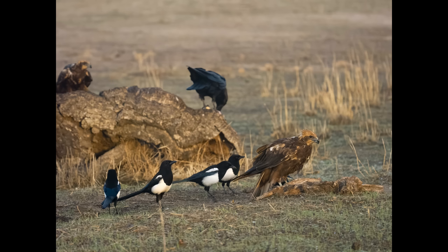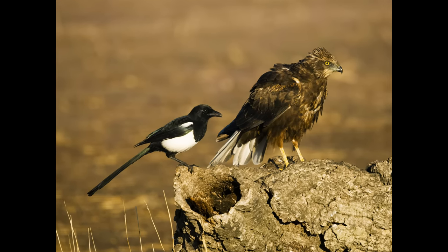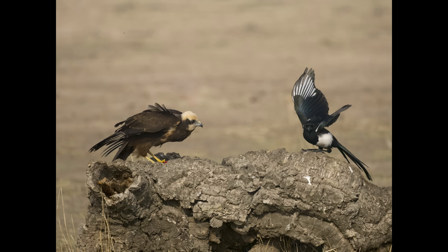There was a surprising lack of interaction between the magpies and the marsh harrier. The harrier just tended to ignore the magpies, and I didn't see the magpies pulling the tails of the harrier like you do with buzzards and eagles. This was the exception. This marsh harrier didn't like sharing the log with this magpie.